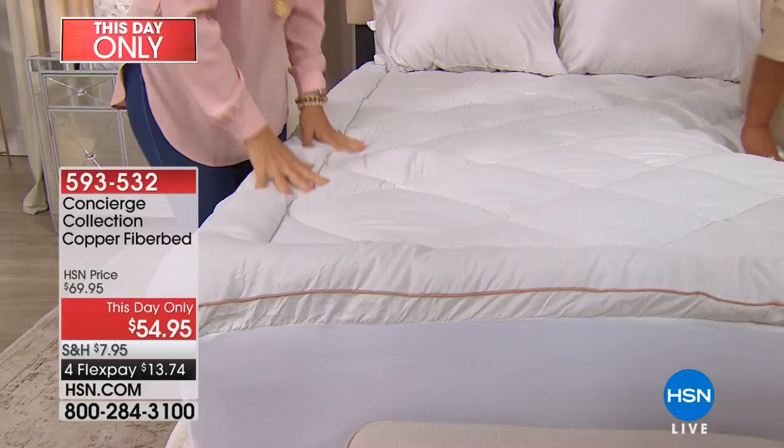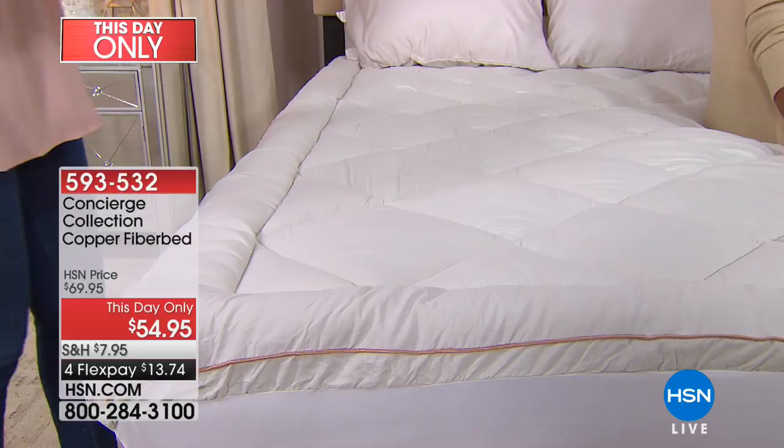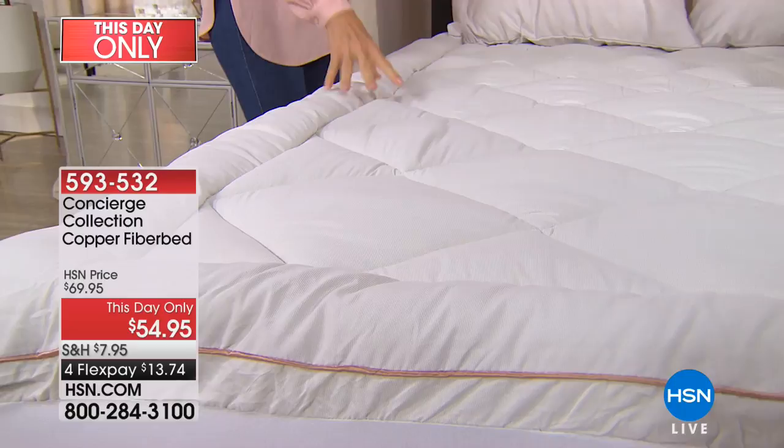It has lots of loft. Ooh, look at the cushiness. This is comfy. So this is going to help make your bed more comfortable. It's removable and washable, and it also is fighting bacteria at the same time. It's very important because your dogs jump on your bed. At least my dog sleeps at the foot of the bed, and you don't know what they're carrying in. Oh, definitely.